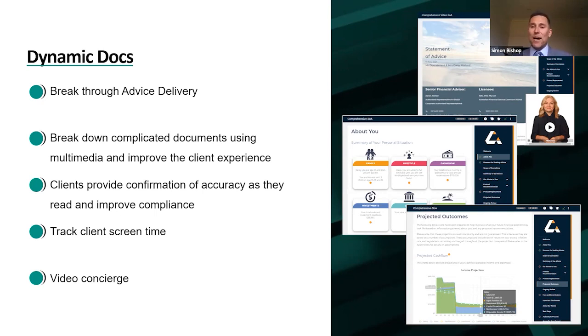So this is where, through artificial intelligence, the avatar will actually walk the client through the SOA, and it's got the smarts to pick up everything specific and relevant to that client. Now, the advisor also has the option of recording their own video. So it really gives that personal touch. And it's not just a great tool that you can do online. It might even be something you want to bring them into the boardroom and do in front of them.